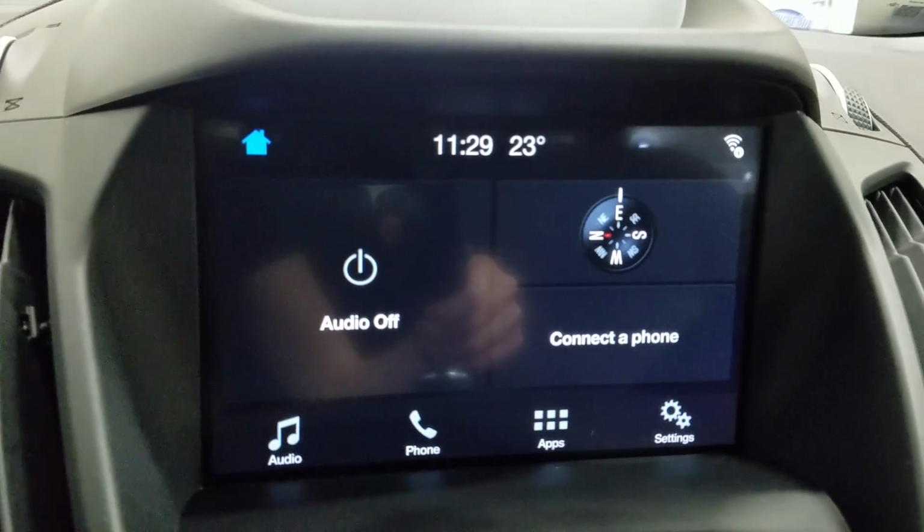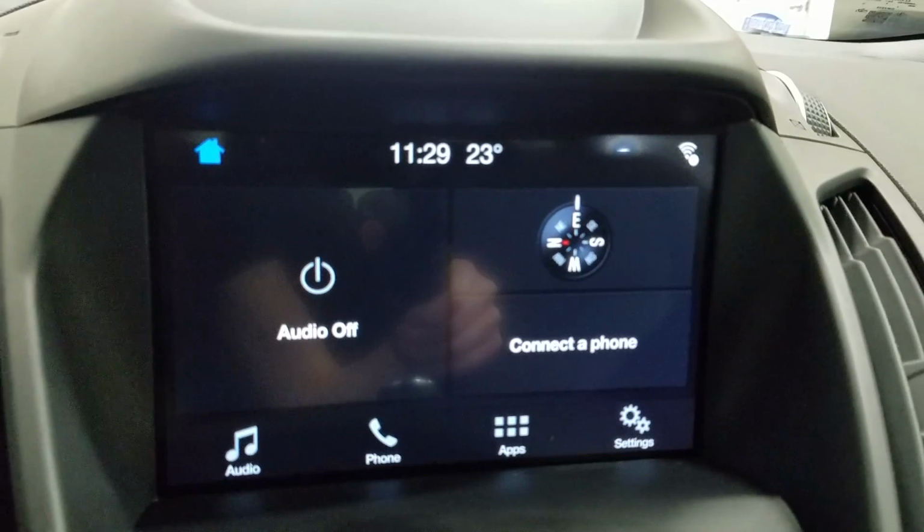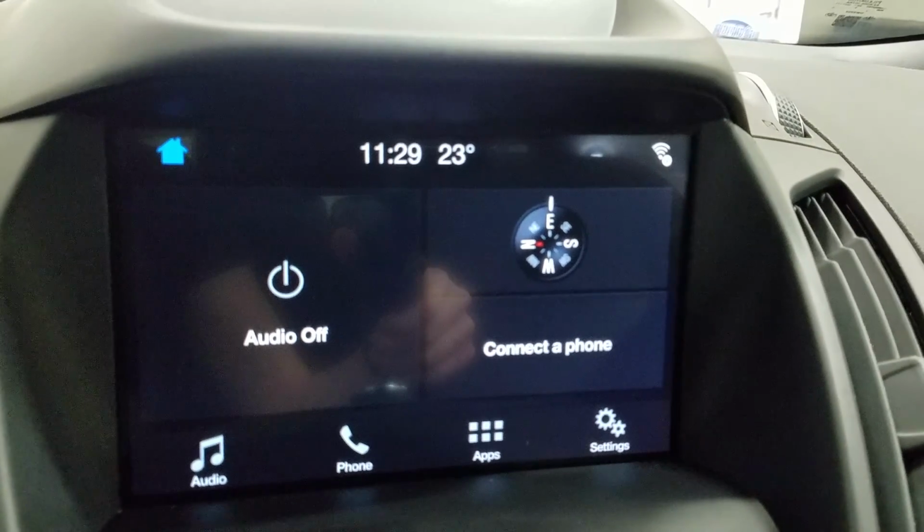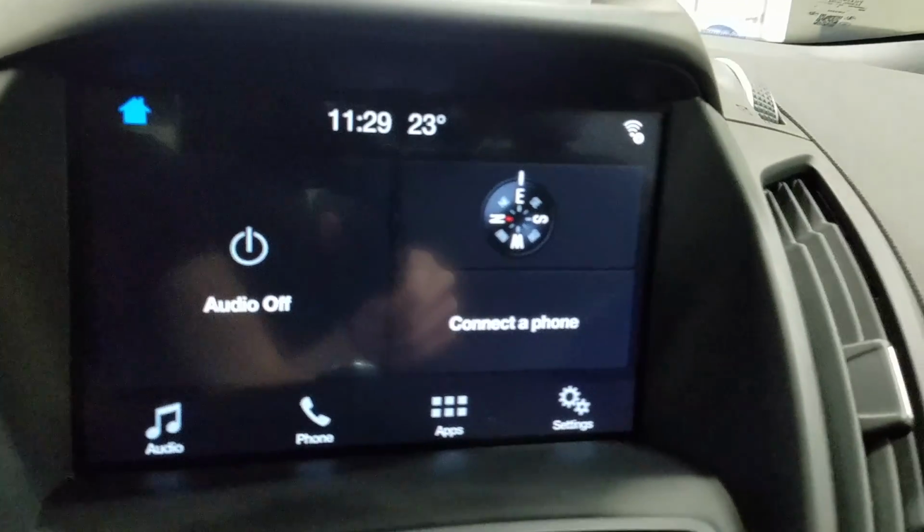And as we look ahead, you'll see we have our Sync 3 8-inch touchscreen display, which allows for audio control, phone connectivity, as well as other apps. Our driver can also view the display of the rear view camera.